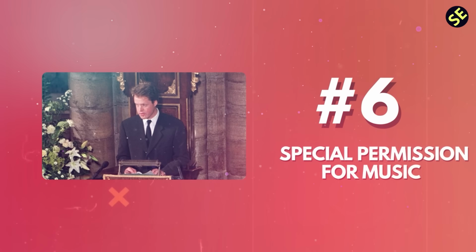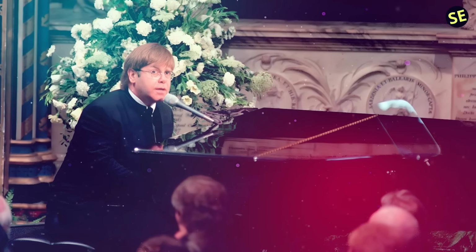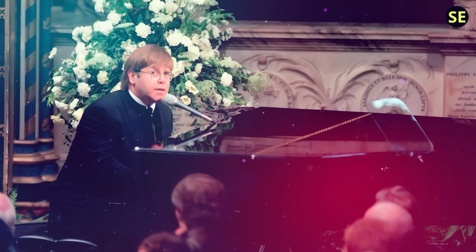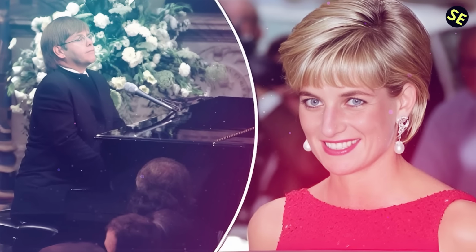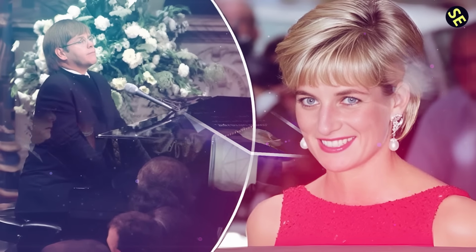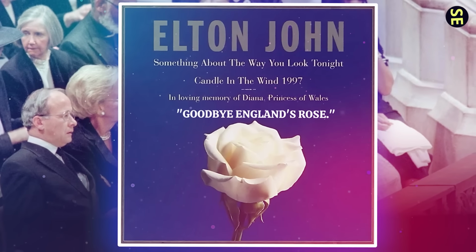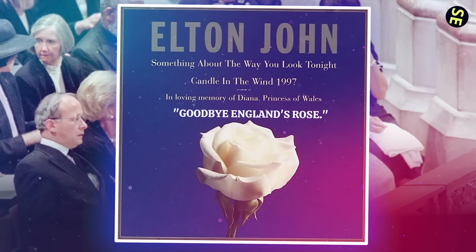Number 6. Special permission for music. Elton John's performance of Candle in the Wind was a pivotal moment in the funeral, requiring special permission from the palace. The song, originally written about Marilyn Monroe, was reworked by Bernie Taupin to honor Princess Diana, becoming Candle in the Wind 1997, or Goodbye England's Rose.